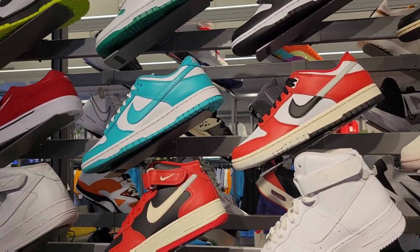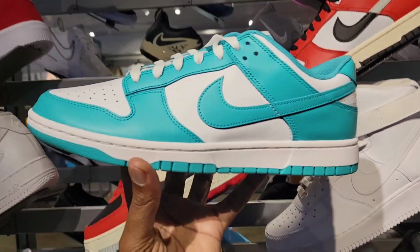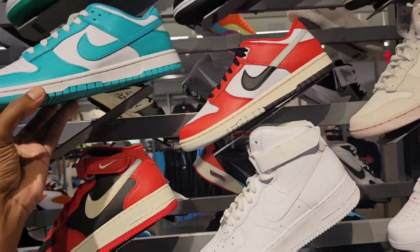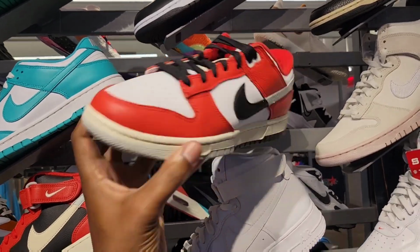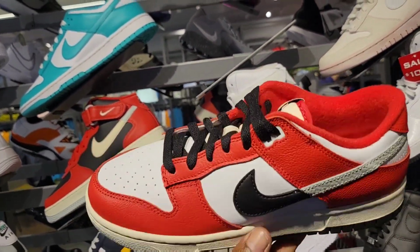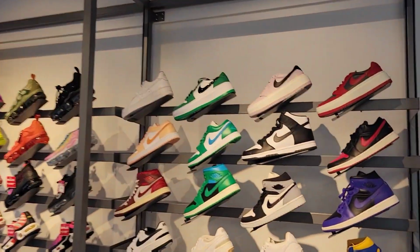Tube dunks that I've seen at a lot of stores lately. This colorway is something I thought would have sold out. $110 on the retail for these, and then they also got the Chicago split also. I've seen people trying to resell these a little bit, but I have seen them sitting in stores a little bit also. Briefly check out the women's section here.